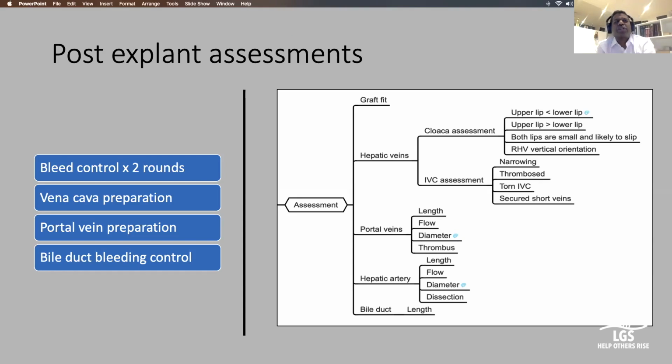For the portal vein preparation, I make sure that the 3 o'clock and the 9 o'clock positions are identified, which is usually at the level of the pancreatic head, pancreatic neck. And so I usually clear off all the tissue on the surface of the portal vein and make sure I have a good length. As a matter of practice, I still do the high hilar dissection for the bile duct. So if there is some bleeding on the bile duct, control it with a couple of stitches of Prolene.